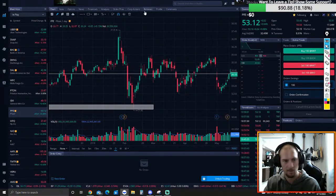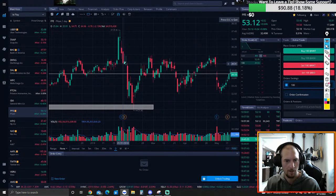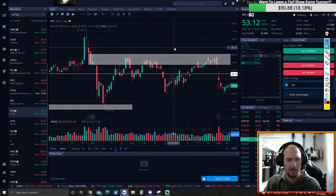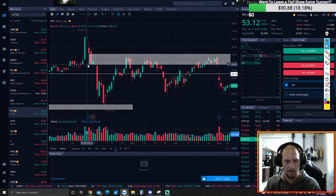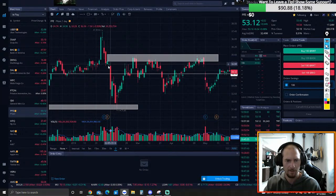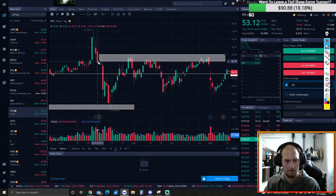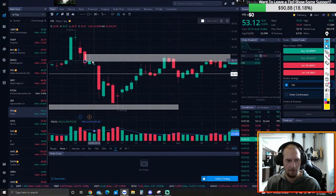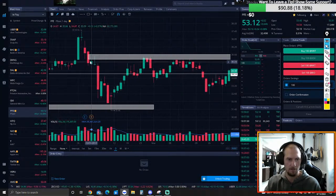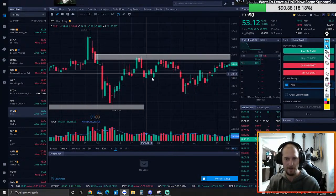But look, let's draw this actually properly. So this is technically the entire level. As this develops in price action, I would adjust it, because I don't like to use such big levels. Me personally, I would go down to a smaller time frame and find the exact places that this started, like the exact level of balance here.